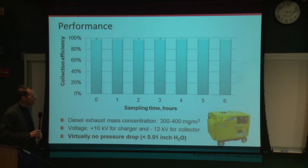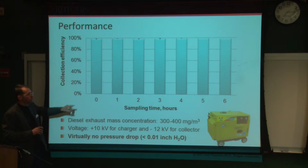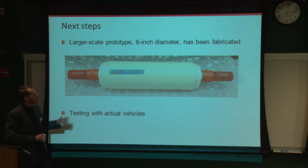We even tested this prototype with one of the diesel engines. I couldn't believe how dirty these engines are. It produces this concentration, and if anybody is familiar, it's about 10,000 times higher than the air pollution limits regulated by the EPA. But the good news was, with our prototype, we saw particles collected with about 95% and higher efficiency, and that lasted for about 6 hours, our test, and there was virtually no pressure drop. So the air went through unimpeded, which would lead to better engine performance, less usage of fuel, and less emission of greenhouse gases. So now we have already produced a larger prototype, and that will be our next step, to test this with actual vehicles and see how that works.